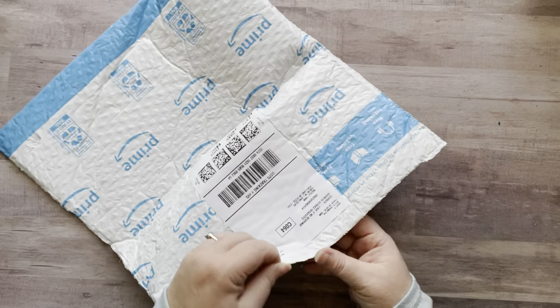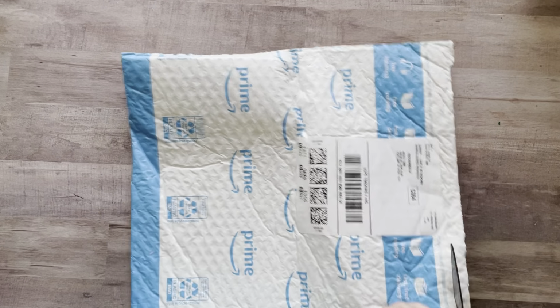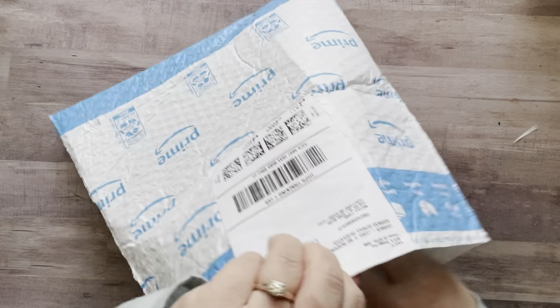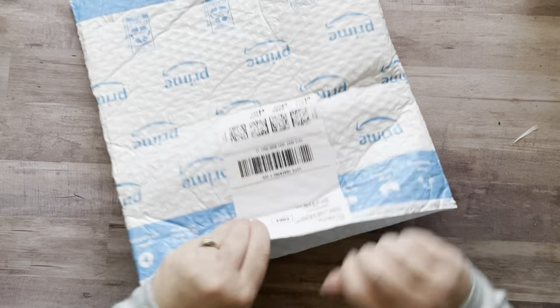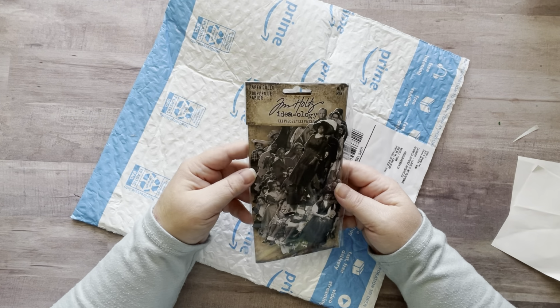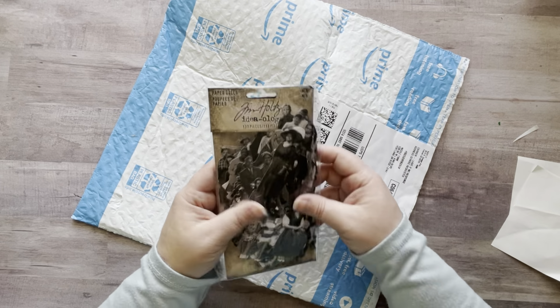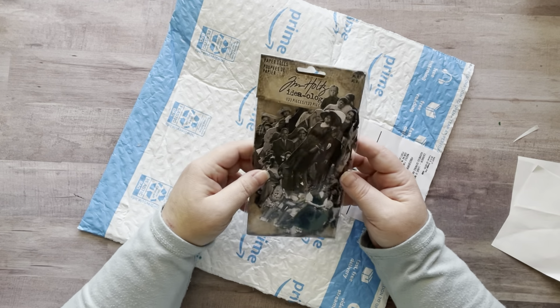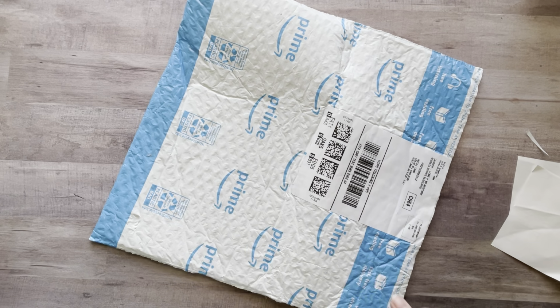Okay, next Amazon package. Wait, I opened it. That's all right. Scissors to the rescue. Okay, let's see. This is Melissa. Tiny Tim people. What? Tiny. Melissa, you spoil me. You're the best. They are tiny. I have not seen the minis. Mini paper dolls. Oh my gosh. She said these would be great for my ATCs. Yes. Now I don't have to pick out all the little tiny ones because I've used almost all of my teeny tiny ones. Melissa, thank you so much. That's amazing. I didn't even know they made those. That's crazy.